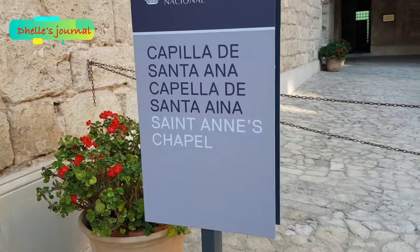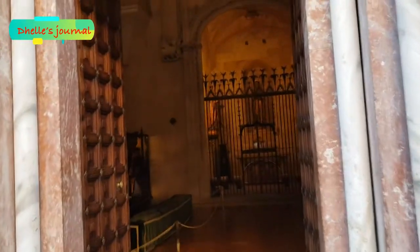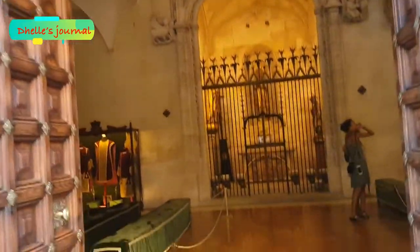The Capilla de Santa Ana, or St. Anne Chapel, next to the apartment, is noteworthy for its Pyrenean marble portal, which is a rare example of the Romanesque style on the island.